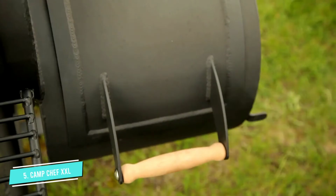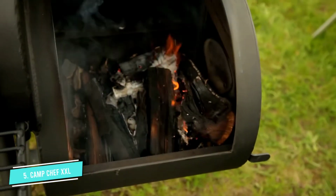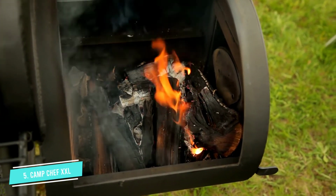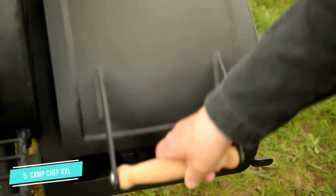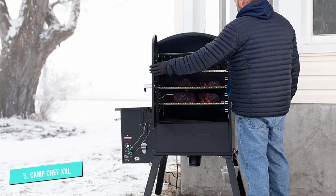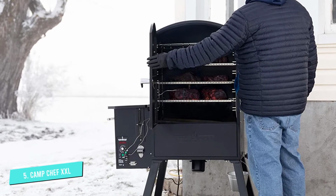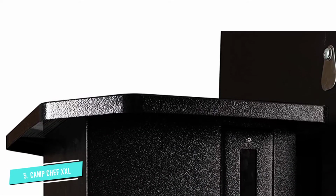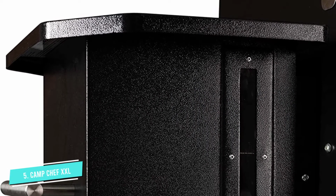It comes with 4 standard smoking racks allowing you to cook enough food for a whole crowd at one time. It also comes with 3 jerky racks and a hanging rack with 12 sausage hooks on it, making it even more versatile. To make mobility easier, it has 4 wheels with locking casters. This is convenient when you need to store it away when not in use.